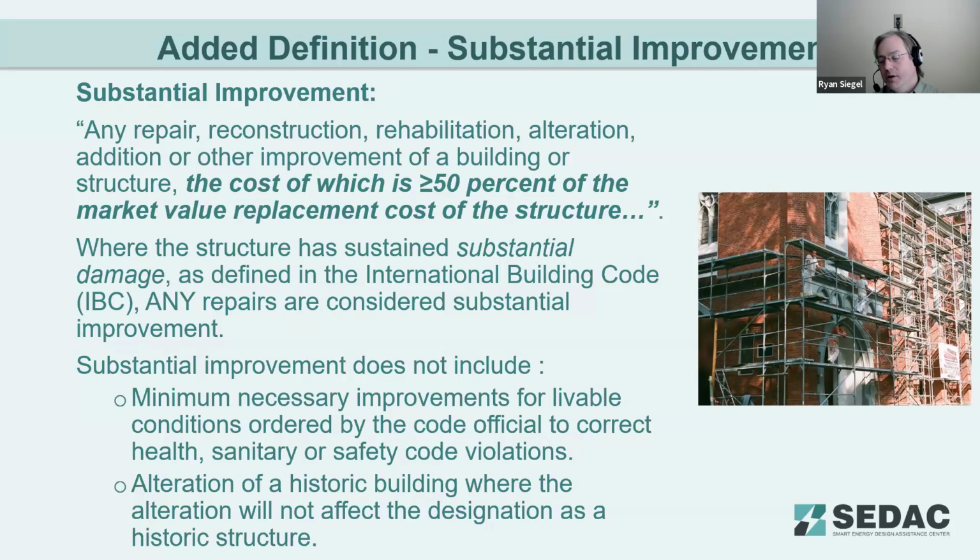So if you look in the 2024 IECC, they focus on market value. The stretch code focuses on replacement cost of the structure. So also noting that if the structure has sustained substantial damage, as defined in the IBC, then repairs are considered substantial improvement. And what substantial damage for the IBC is would be repairing the building costing 50% or more to return it back to the condition it needs to be.